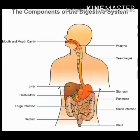As you can see in the picture, the first organ of the digestive system is the mouth, then there is the pharynx, then the esophagus, liver, stomach, gallbladder, pancreas, large intestine, small intestine, rectum and anus. All of these organs altogether form our digestive system.